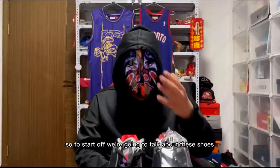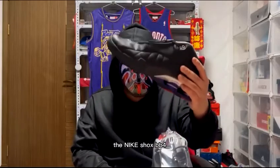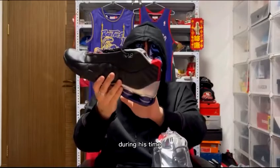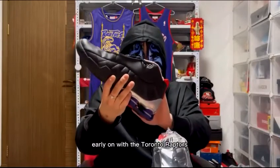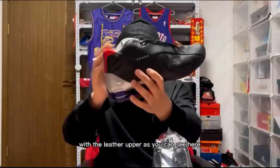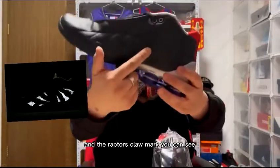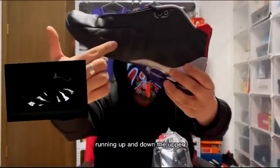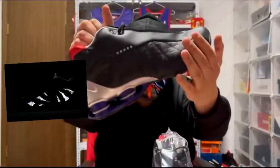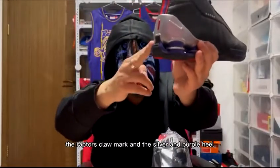So to start off, we're going to talk about these shoes, the Nike Shox BB Force. These shoes were made for Vince Carter during his time early on with the Toronto Raptors. It has a very unique design, right? With the leather upper, as you can see here, and the Raptors claw mark you can see running up and down the upper, and on this side as well, right? The Raptors claw mark. And the silver and purple heel.